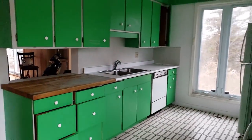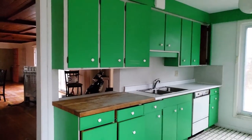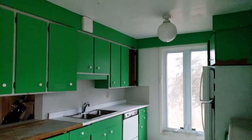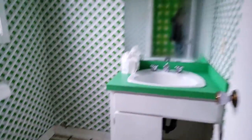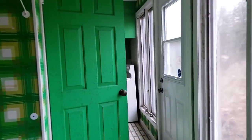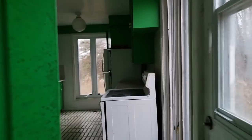Check this out. Crazy green kitchen. I go over here into this room here, and there's more weird green wallpaper. And nice bathroom, not bad at all. Continuing on.